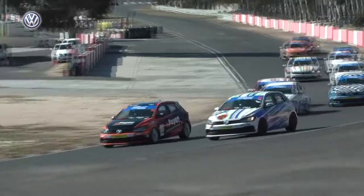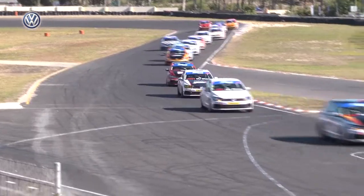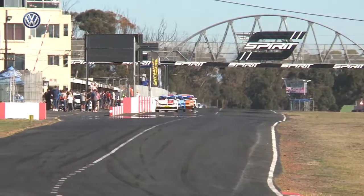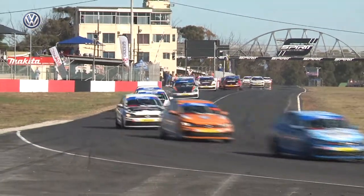As they go down under braking. Oh, that's a good move. That is a fantastic move. Delon Thompson just being forced wide and squeezing out. Alton Bow is having one of the best days we've seen so far out of this youngster in the new Engen Polo Cup. He's come out of Legends Racing and out of karting, and he certainly has got a little bit of talent and can run with the usual contenders here in the Polo Cup.